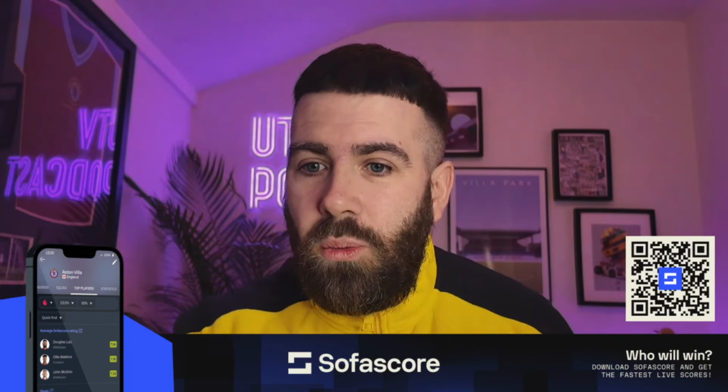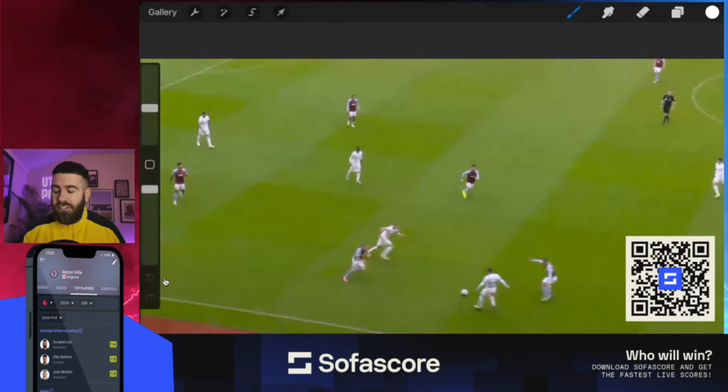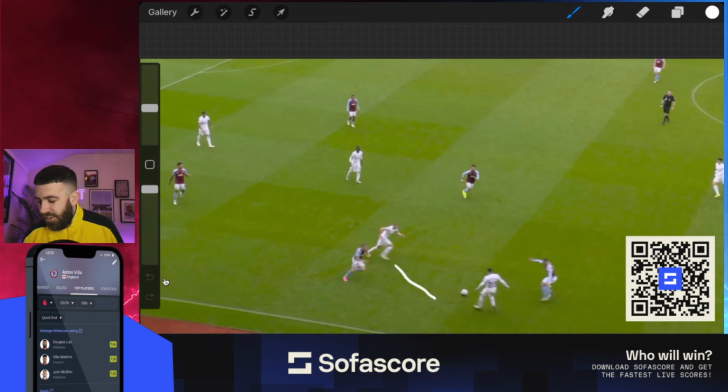So one aspect of the game that I felt like we really struggled with was the give and go. The give and go. What is the give and go? It's literally you pass to a player, that player gets on their bike, and then you receive that pass. Give, go, right? So we really struggled with this, and we struggled with being able to read it and to be able to recover from it.